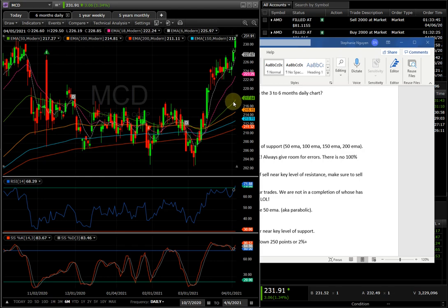So you want to buy at key levels like this price right here, or this price right here, or this price right here. Even better, down here around the low 200s. So right now it's a little too late to buy McDonald's for a swing trade. Unless you're a high risk taker or day trader, then sure, go ahead. But I'm not. I like mine low risk, high reward. So when the stock moves far, far away, I'll avoid it.